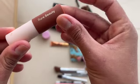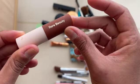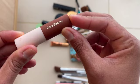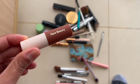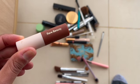Rare Beauty Matte Cream Lipstick in Ambition. I used this once, I want to say. And you might be thinking, wait, you were only out for 3 or 4 days. How did you use so many lip products?